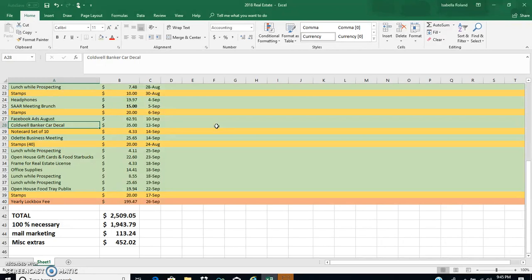I got a giant decal for my car. I'm probably gonna do a separate video on this because it's so funny. Giant car decal with my name and phone number and brokerage. More business meetings, lunch. I had my first open house, as you guys know, and so I did three Starbucks gift cards, a $5 gift card giveaway, and I did some food from Publix is on this as well.